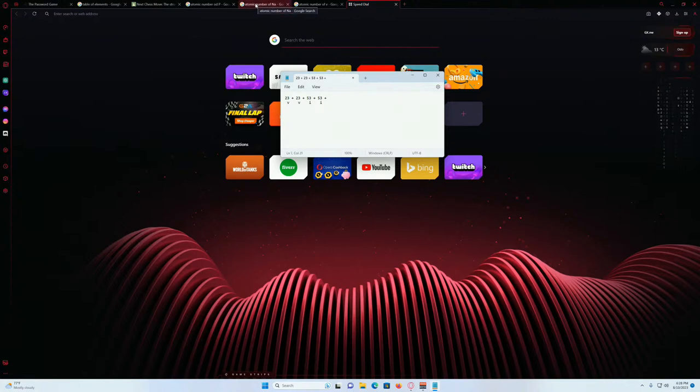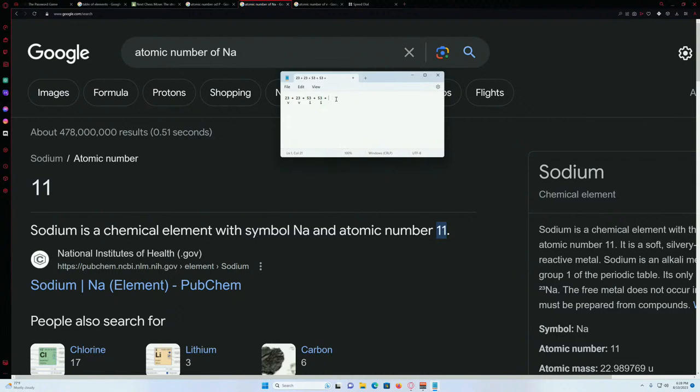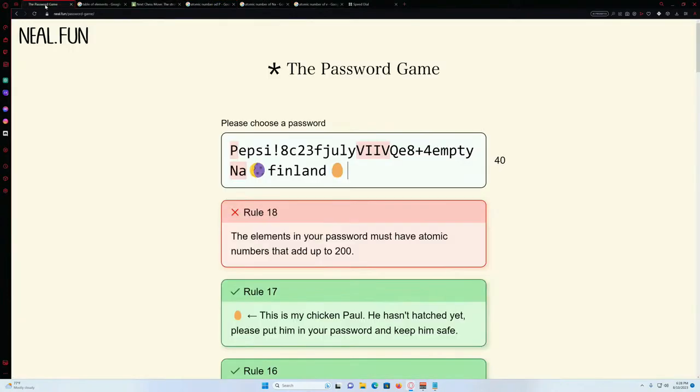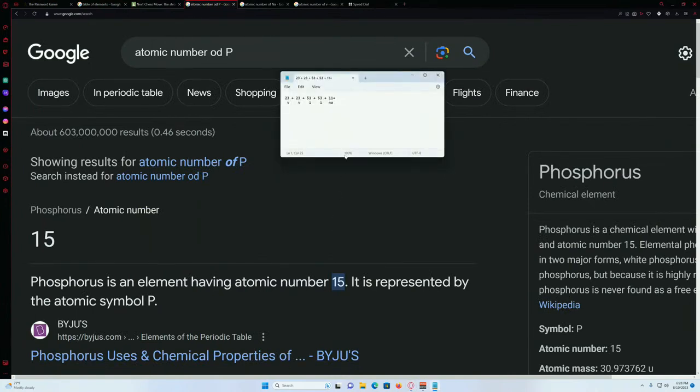And then we have how many NAs? We got one NA. One NA and one P. Plus 11 is NA. Oh, God. Jesus. 11. And a P. 15. What was this one? This was P. All right. Excellent. So what are the numbers do we have right now? What does that equal?